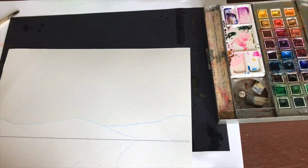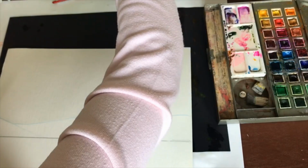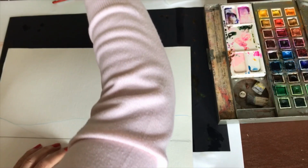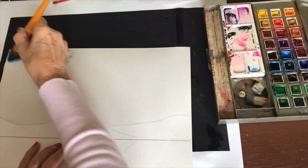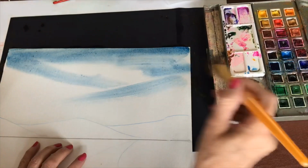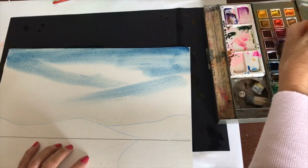We're going to do a blue sky, so I'll just wash my brush. Okay, and then I'm going to pick up different shades of blue. So at the top of the sky, I'm going to get this darker blue, I think, because we're trying to get some kind of atmosphere into it. Shades, just streaking in.